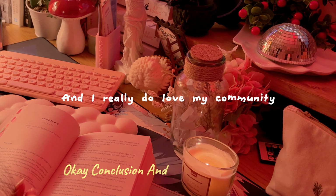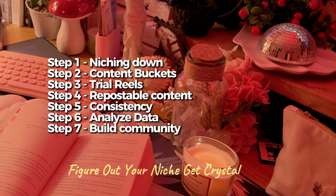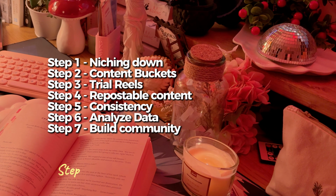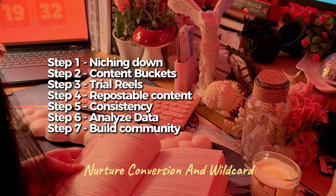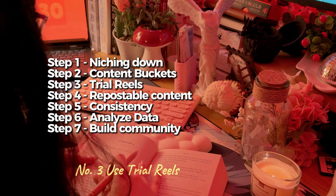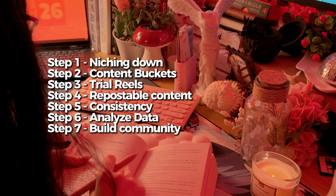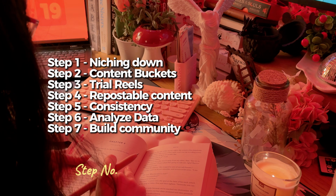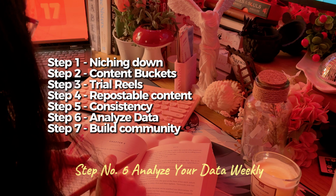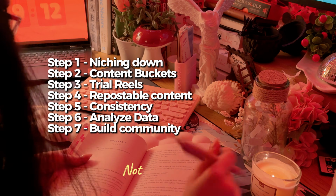Okay, conclusion, and welcome to the end. Here are the 7 steps. Step 1, figure out your niche. Get crystal clear on who you are and what your thing is. Step 2, create your content buckets: growth, nurture, conversion, and wildcard. Number 3, use trial reels strategically to reach new audiences. Step number 4, create repostable content that gets shared. Number 5, be consistent, not for 2 weeks, but for months, for a year. Step number 6, analyze your data weekly. Let data drive your decisions. Number 7, build a community, not just followers.